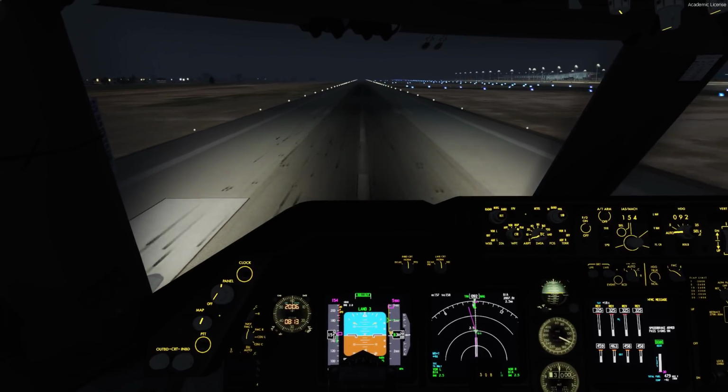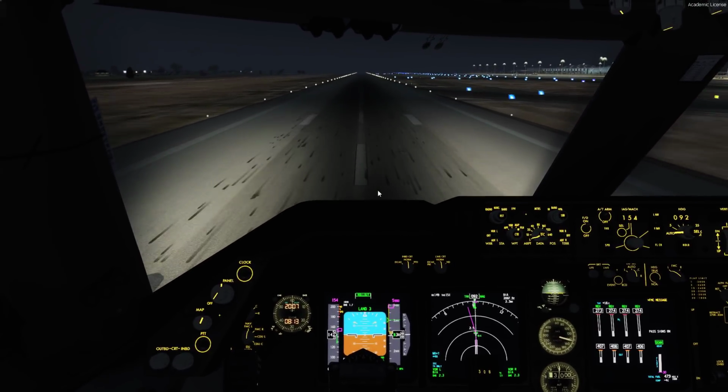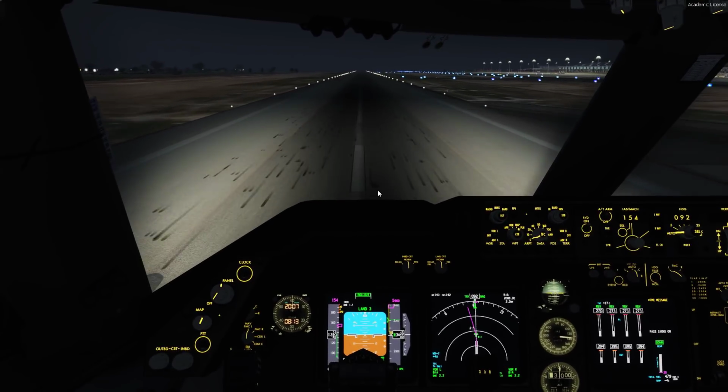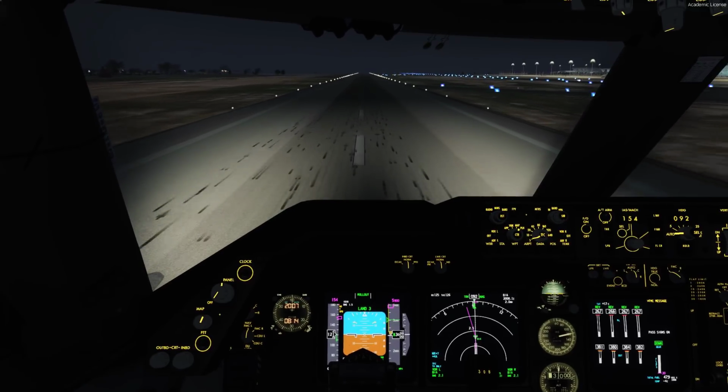50, 30, 20, 10. Right, we're on the ground. I should get idle reverse. I don't know if I put too much on there. And I did forget to set some auto brakes up. I was too busy looking at the scenery there. But I think idle reverse will be fine.